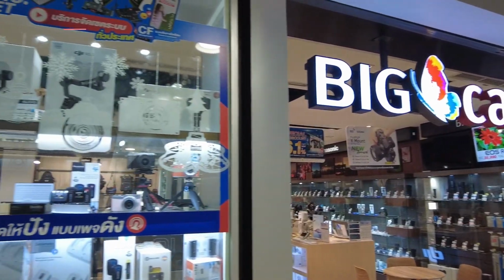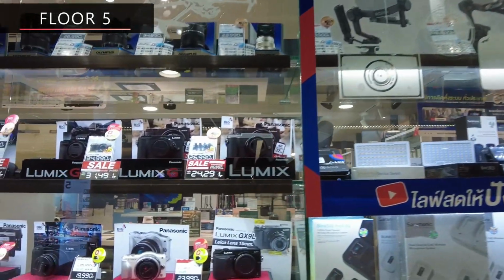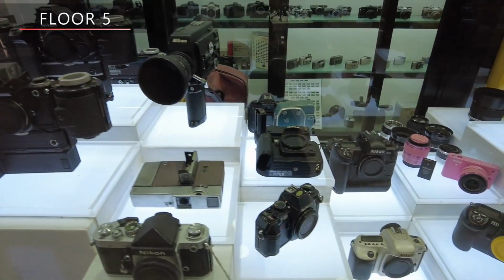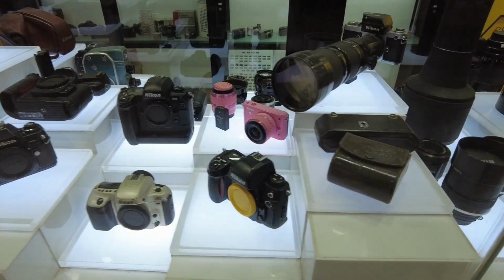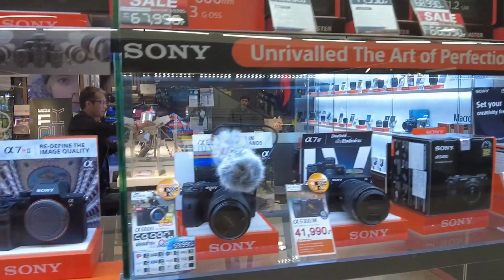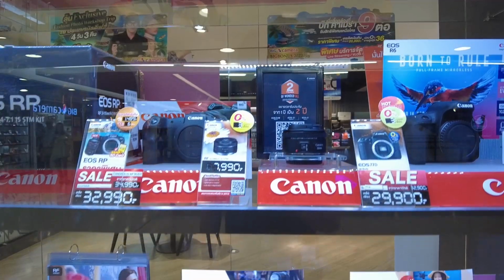The fifth floor is the camera, photographic, and film shooting gadget section. If you love products that will help you shoot beautiful videos or films, as well as top quality cameras for amazing photos, you can find the best electronic brands like Sony, Canon, Big Cameras, and others that sell original items and gadgets.